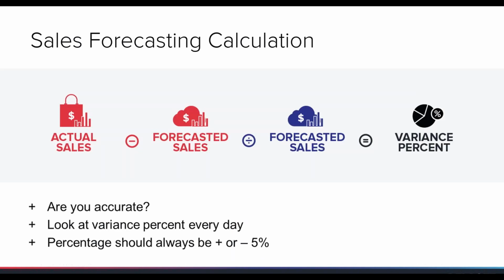So to get a calculation to understand this, keeping in mind the 5% goal, and this is a plus or minus 5% goal, you take your actual sales minus forecasted sales divided by your forecasted sales, which will give you your variance percent. And if you want to be real diligent about your forecasting, you could certainly delve into this at the day part level. But really, start with looking at a specific day, and then your order time period, and then a week, and then a period. And you will find the closer that your sales are to this plus or minus 5% number, the more successful you're going to be in building a schedule that meets the needs of your business, your employees, and your guests.